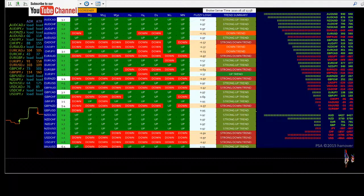USD CAD has strength, but the first attempt failed. Could the second failure bring it back into the channel? USD CAD needs to break resistance if we want to take a trade.